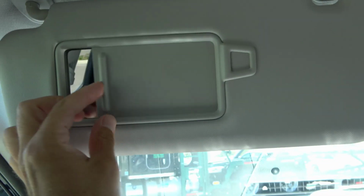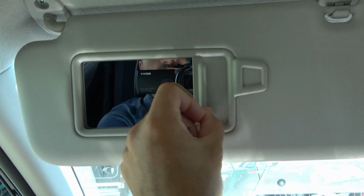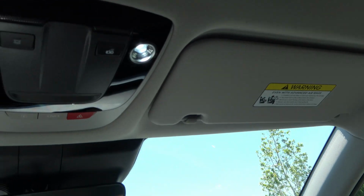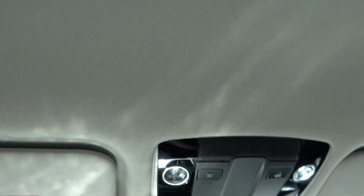Do we have the mirrors here? Yep, we do have the mirrors. There's no lights on the mirrors. And is there a mirror on the passenger side? Yes, there is. Plenty of headroom, tons of headroom right here.